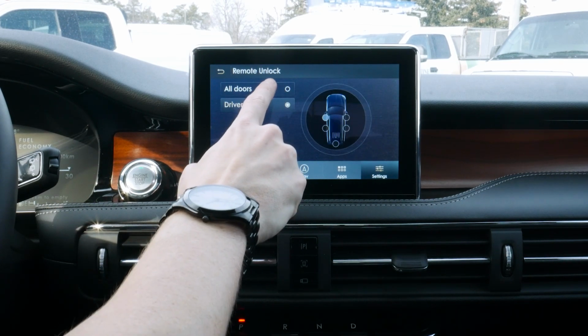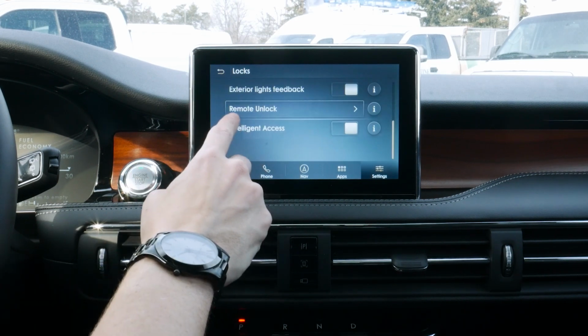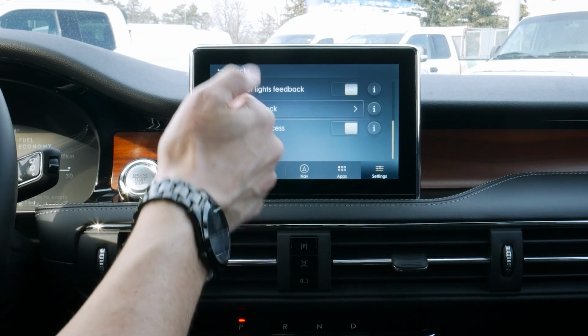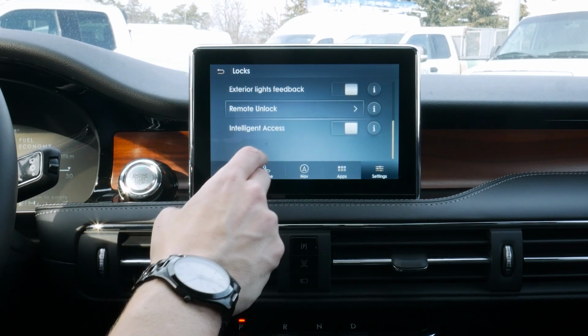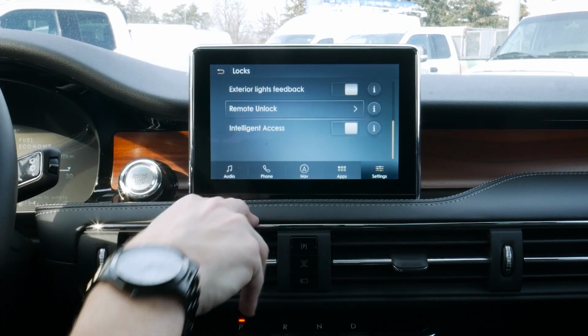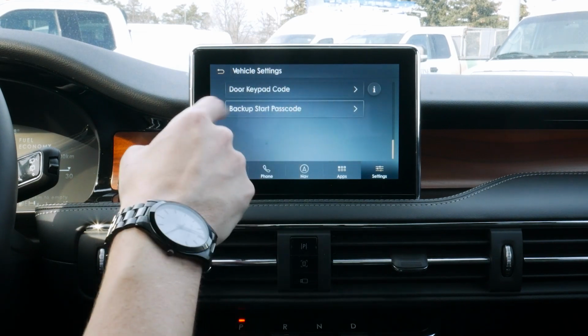Remote unlock, when we do that, do all doors become unlocked, or is it just the driver's door? So a matter of safety there. And then our intelligent access, so that we don't have to use the key fob for unlocking. With our intelligent access enabled, we just wouldn't have to do that anymore. We can just walk up, slide our hand in behind the door handle, and it's going to unlock for us. And that's the basics there.